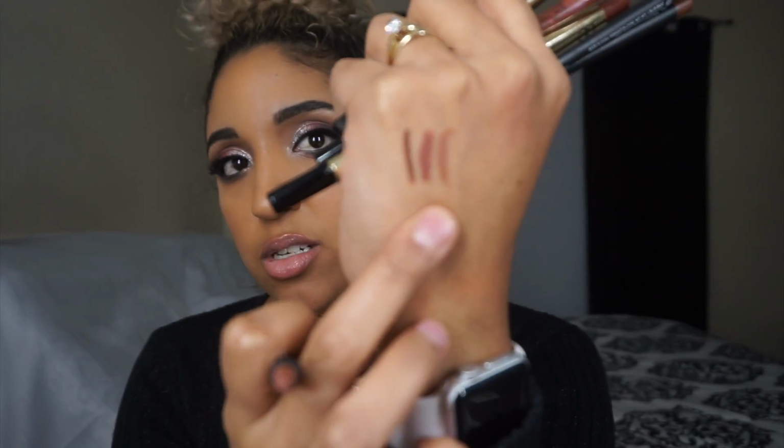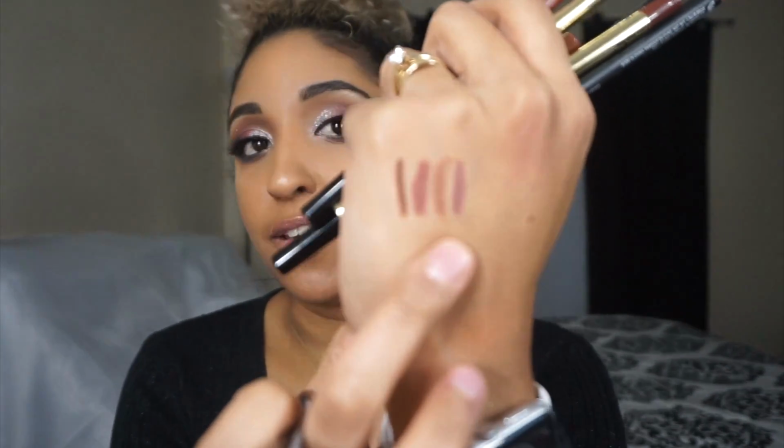This is called Keep It Spicy from LA Girl, and this is like $2 or $3. I like the retractableness of it. I've also been loving Los Angeles from NYX, and this one is more of a mauve color.